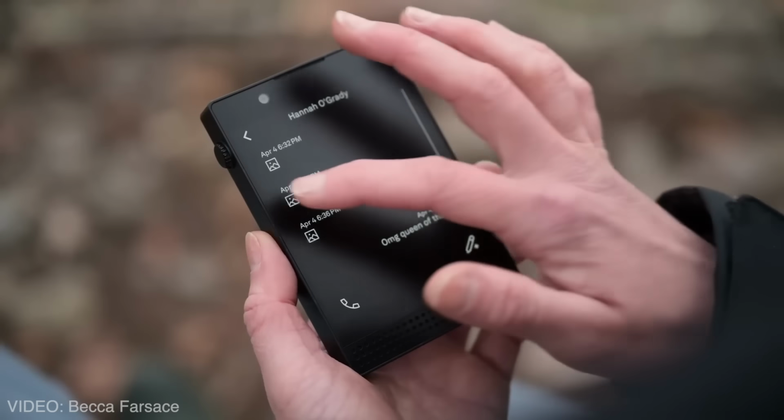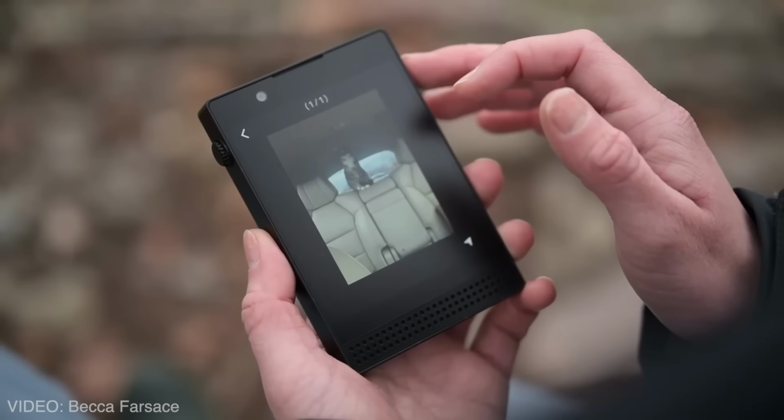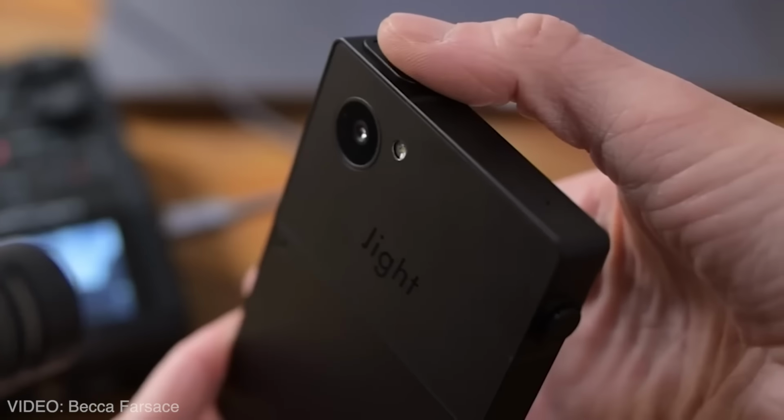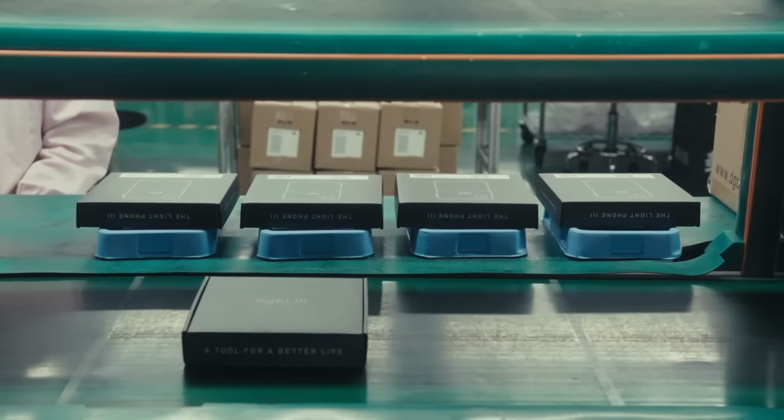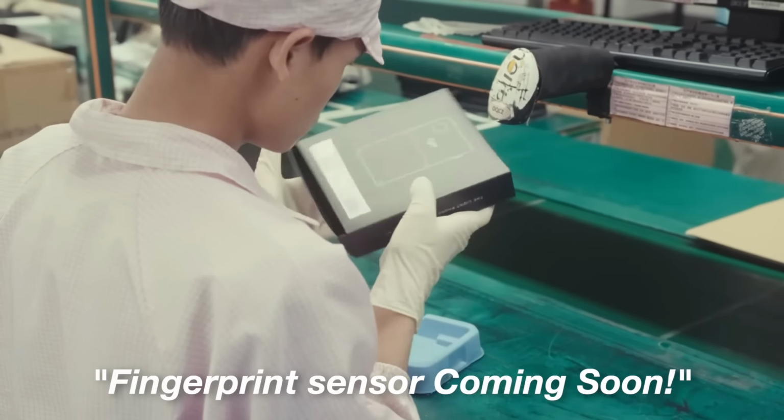Could the Light Phone get any more boring? Probably, I don't think so. Probably not. It doesn't work with any messaging apps, so all your messages will be blurry and unencrypted. Heck, right now, the fingerprint sensor on the top doesn't even work. I'm like, how am I supposed to use this? But the company promises that it's coming.